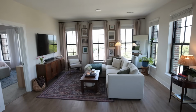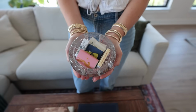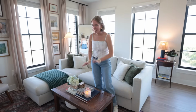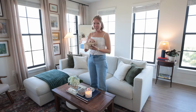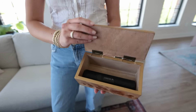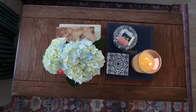And I just have little trinkets about. I love getting little matches from local restaurants. Charleston has a ton of restaurants that give out matches, so I collect those and just display them in different areas. I love this little box that I found at the thrift store. I keep our remotes in there. I think it's a fun way to just hide kind of ugly everyday things. And I like to always have fresh flowers in the apartment. I think it just makes it so much more bright and fresh in here.